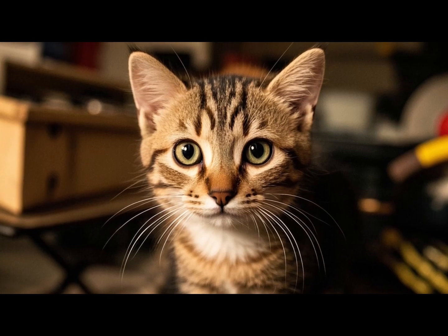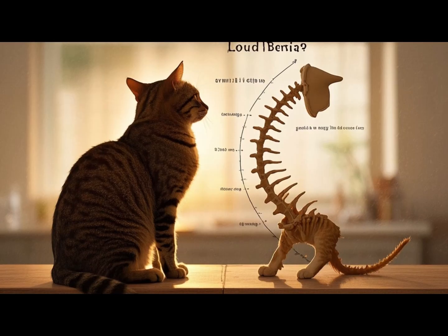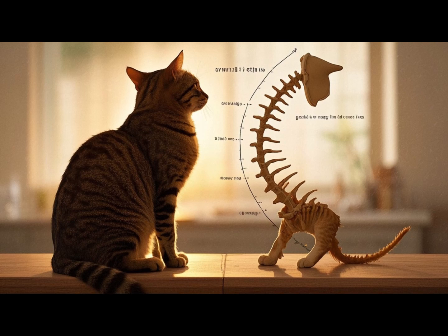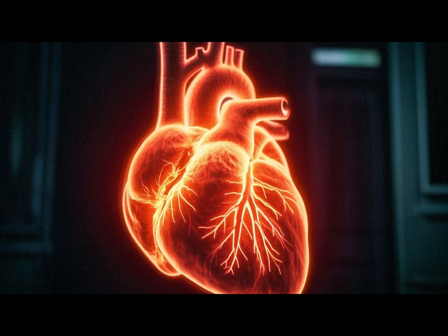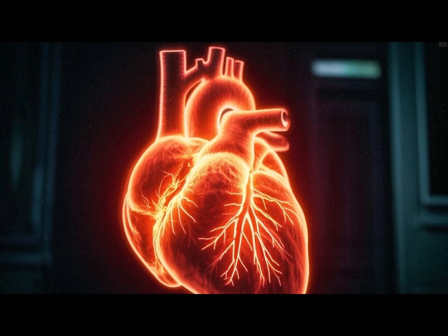Health and lifespan. Okay, let's talk about health. Bambinos have some unique challenges. Their Munchkin genes can lead to lordosis, a spinal curvature, or pectus excavatum, a chest deformity. From the Sphynx side, they risk hypertrophic cardiomyopathy, or HCM, a serious heart condition.